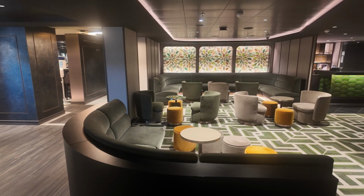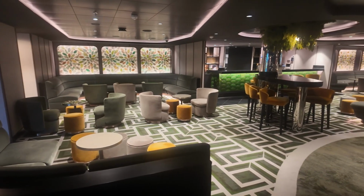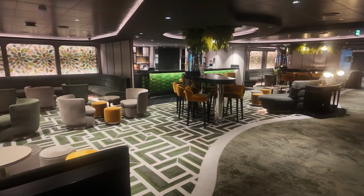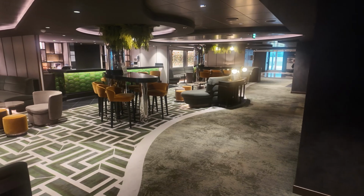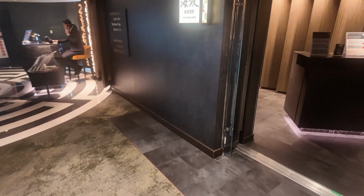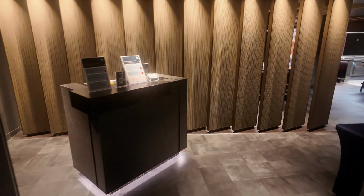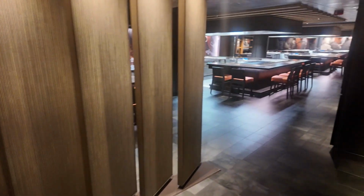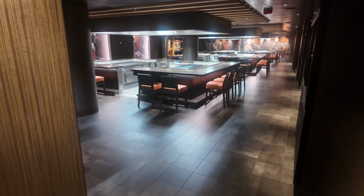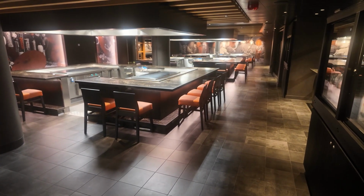Now we wander down a little bit further back on deck 8. This is the bar area in the specialty dining area where most of the specialty dining is. It's a really nice bar. The bar doesn't get crowded, but it gets a little bit crowded here in the evenings just because people are congregating for specialty dining. Here is Kaito Teppanyaki, which is right next to this bar area. So if you're waiting for your table, you would come here, you can grab a drink and then head into your teppanyaki dinner. Teppanyaki area is very large, plenty of table space, and as always, teppanyaki is just a ton of fun.